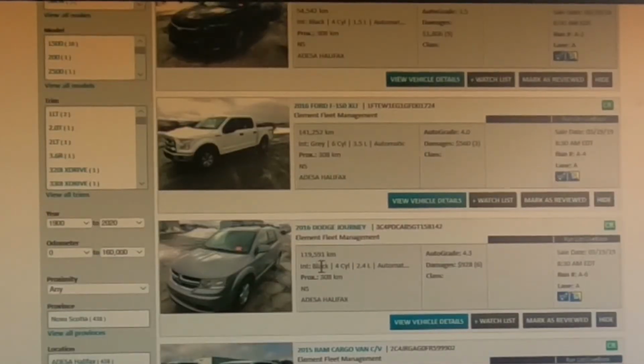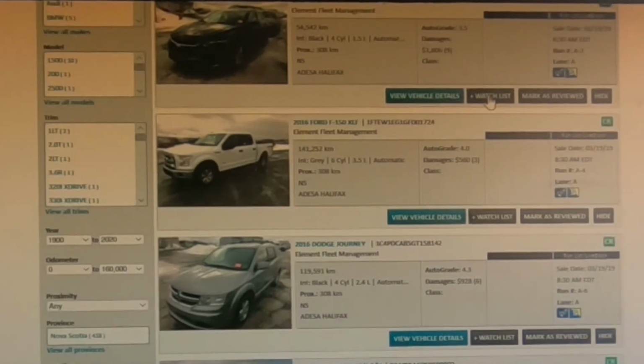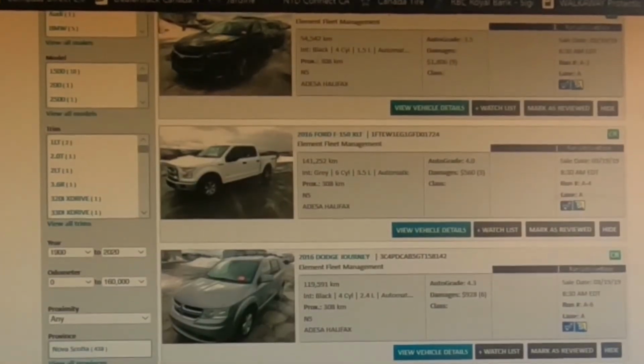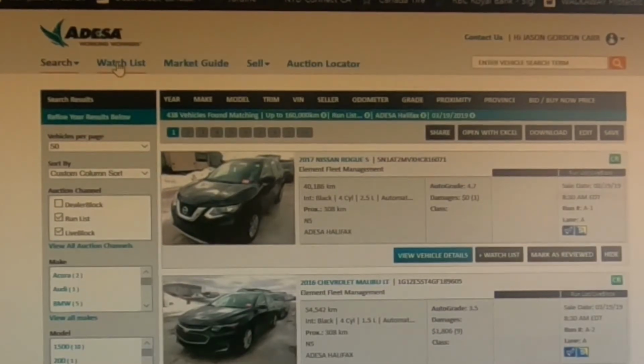I'm not going to go through every single list because I've already created a list. But from here, I'm able to go down and choose what I want for a vehicle by adding it to a watch list. So if initially it fits the criteria, I can click this button here that says watch list, and it will add it to a list on my ADESA account. So once I have my list generated, I can now go up to my watch list button over here.